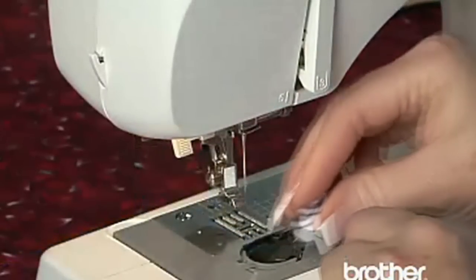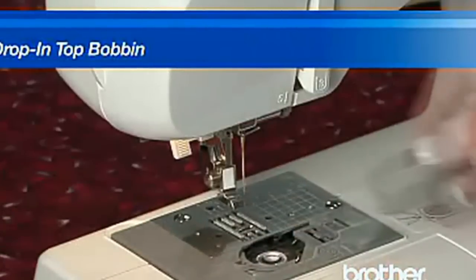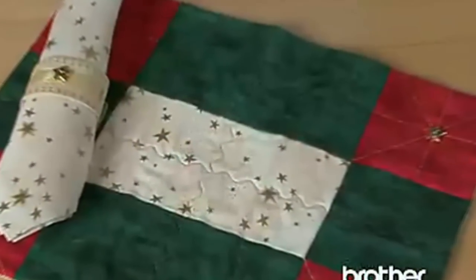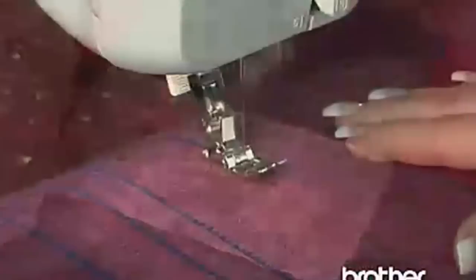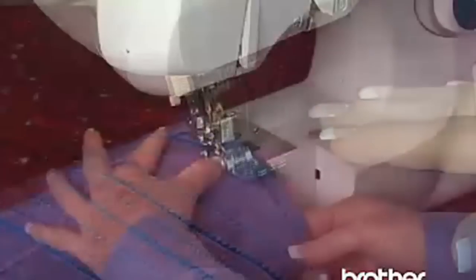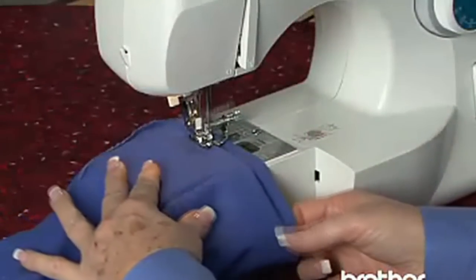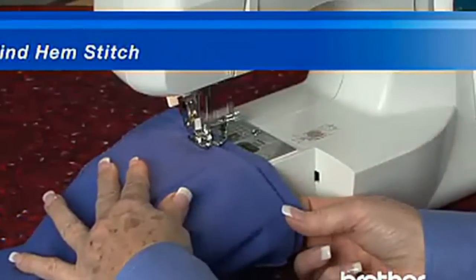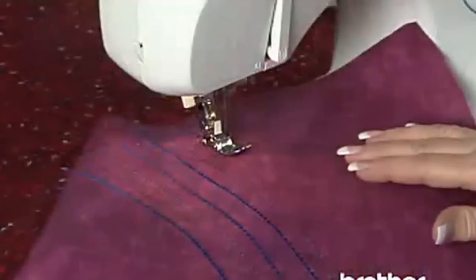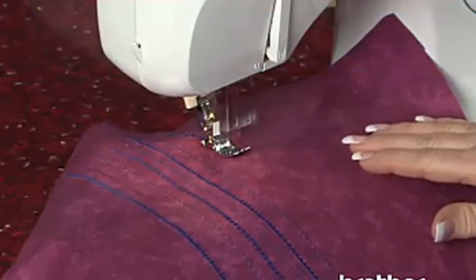Even better, a jam-resistant drop-in bobbin means no more tangles. Just look at the beautiful items you can create with 25 built-in utility, decorative, and heirloom stitches. Use the XL2600i for everyday sewing tasks, like repairing a hem quickly and easily with the included blind hem stitch. Or get creative and make a beautiful project incorporating built-in decorative stitches.